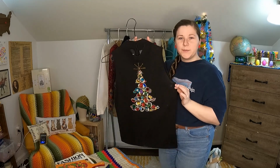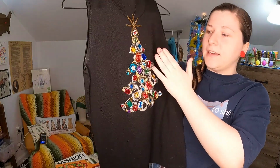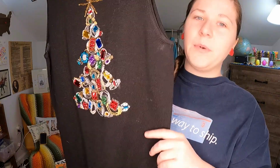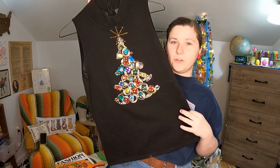Next up, a little Christmas number, because y'all know I can't say no to anything Christmas. We have a 3D Christmas sweater tank top. Now, keep in mind, these items have not been washed, they have not been treated, so there are some spots, but considering that these were only $1 and it was an estate sale, so I was helping a family move out some of their loved ones' clothing, I was happy to take the time to treat these items since I only got a few things, but absolutely adorable.